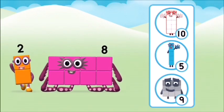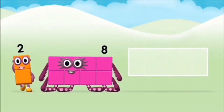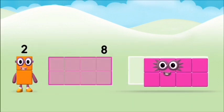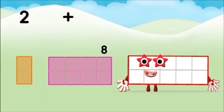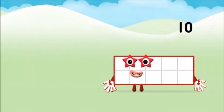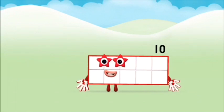What number block can you make by adding these? Well done! You were right! Add the number blocks together. Eight. 2 plus 8 equals 10. Super! You made number block 10.